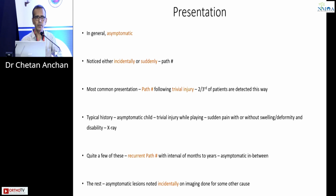Well, by themselves they are asymptomatic. In fact, they are not even considered as true tumors, they are considered as tumor-like conditions. It is in fact just a faulty formation of bone, so it is not an active pathology. So, in the majority of these cases, either they are noticed incidentally on an X-ray done for some other cause, particularly a chest X-ray done for any chest complaint, and you see something in the humerus, or they present suddenly. Suddenly means when the child is playing or doing some activity at home, he suddenly hears a snap or a crack and gets pain and is unable to use that extremity, and that is how 2/3 of these patients present to us.